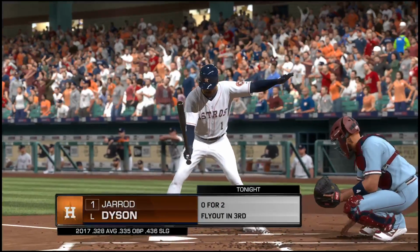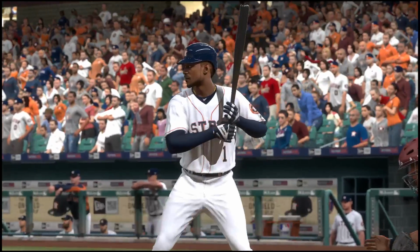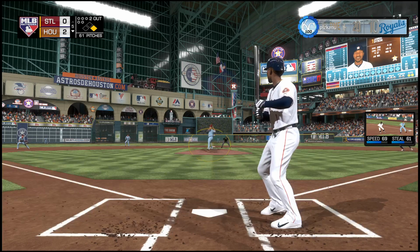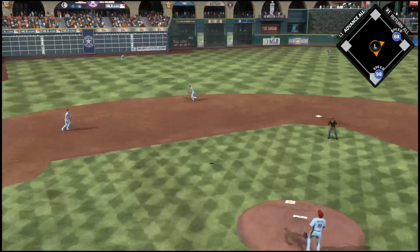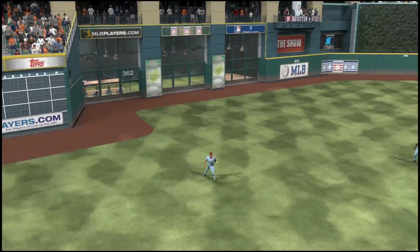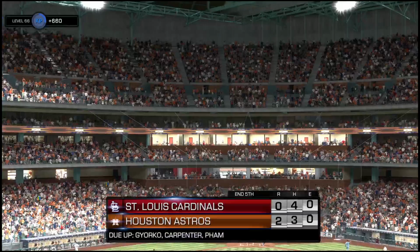Here's Gerard Dyson. He's 0 for 2 thus far in this one. Gerard Dyson. From the stretch. Fly ball out toward left center field. Revere is under it, and that retires the side.